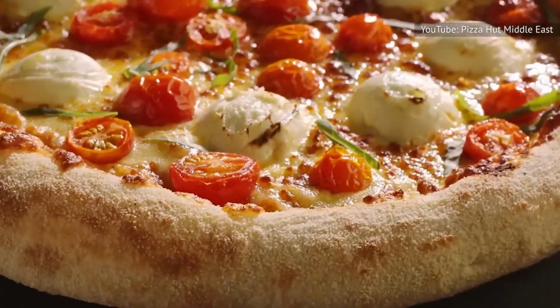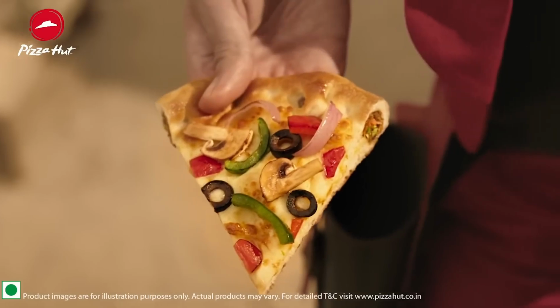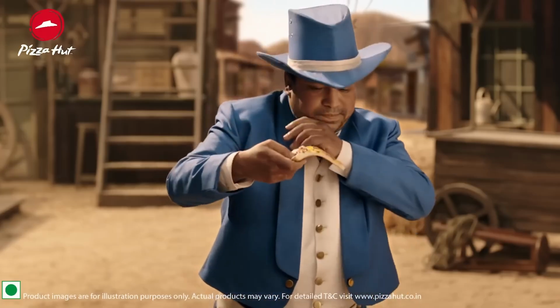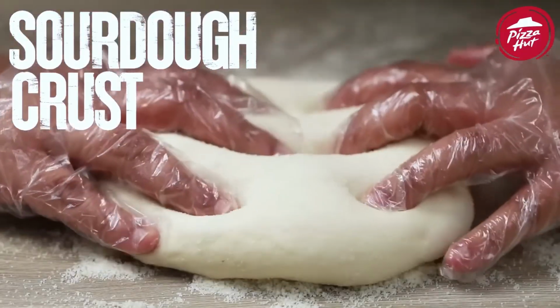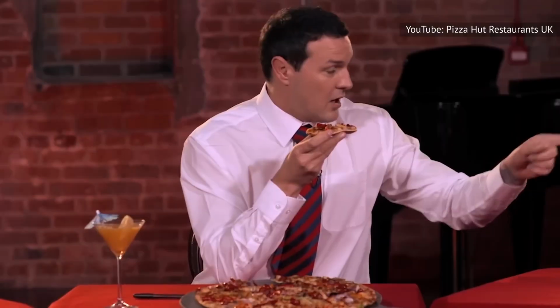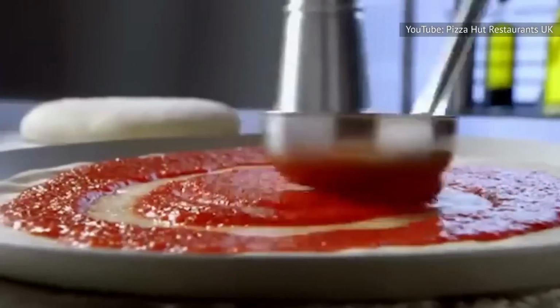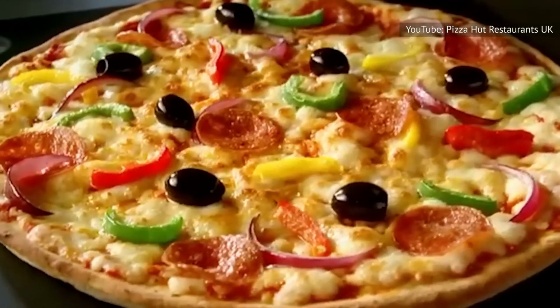When you think of Pizza Hut, chances are that gooey, stretchy cheese is one of the first images that comes to mind. It melts across every slice, clings to the crust, and pulls apart like a commercial dream. But here's the thing, that cheese, it's not exactly what you think it is. In fact, the stuff that ends up on your pizza might be closer to a science experiment than a dairy product.